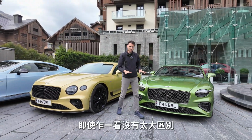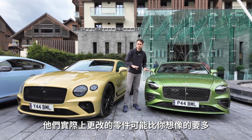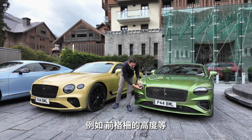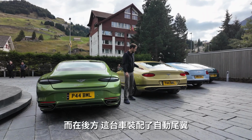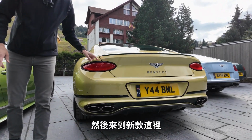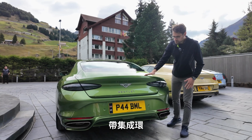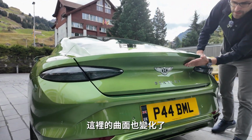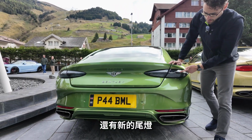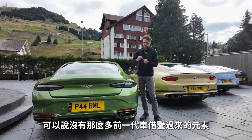But actually, even if it's not too different at first glance, besides the headlamps, they actually changed more parts than you might expect, because they slightly changed some forms here, and also here, for example, the height of the front grille and so on. And here in the rear, they had an adaptive rear wing at first, and also this additional lip here. And then they went over to the new one and made it a little bit more simplified here with an integrated wing. This is also more cut in, curved in, so they need all the new parts for that. And of course, these new tail lamps, at the moment they're out, but you see this whole design has been, let's say, a little bit more simplified, less different elements.